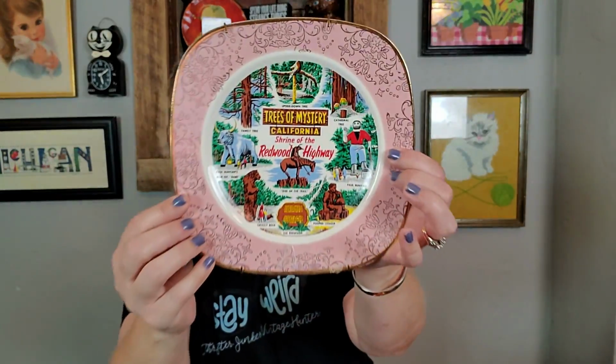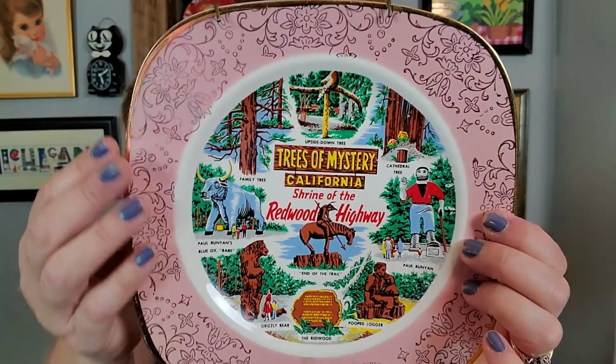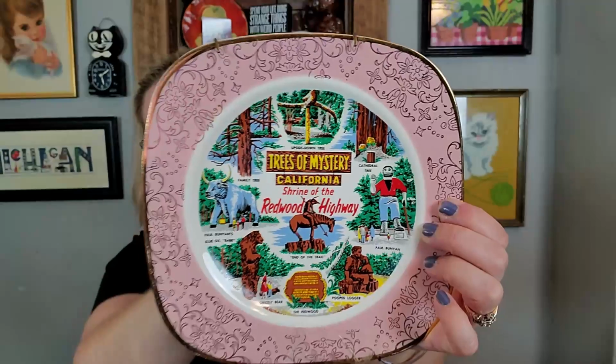And another thing that I got was this plate. Now I like some of these souvenir plates because, well, the ones that are colorful and kind of have things of times gone past. And this is the Trees of Mystery, California, Shrine of the Redwood Highway. I liked the colors on it. I liked the pink trim around it. It has the upside down tree, the cathedral tree, Paul Bunyan, the pooped logger.